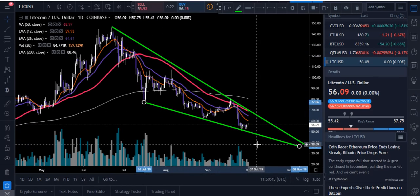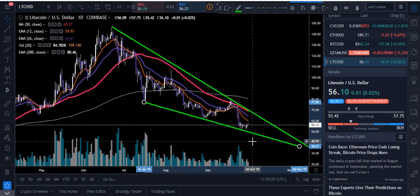Remember, guys, you always want a candle close, body close up above that trend line for a true trend line break, and you want to make sure that it's on good volume. If it's not on good volume, most likely it's going to be a false breakout, guys.